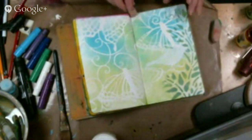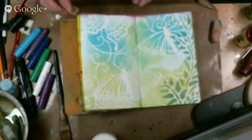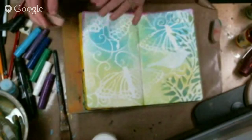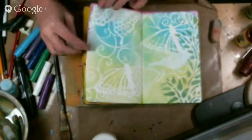It kind of will work also. Pan pastels can work as a distressed. Now, we need to talk about that. One of the things that you need to remember when you're working with pan pastels is they don't seal themselves. You have to seal them.